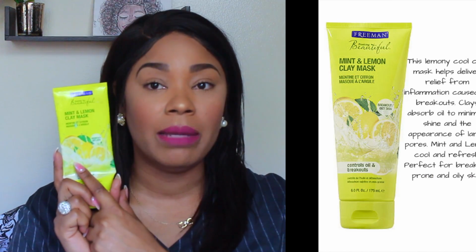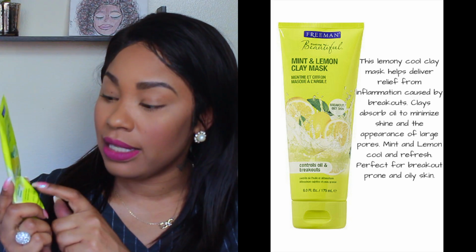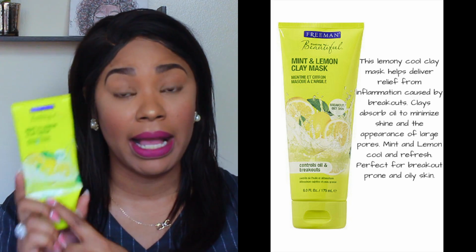Now this one I actually use as a spotter. So if I get a blemish, or a blackhead or a pimple or whatever the case may be, and I want it to be a little smooth, I want it to dry out fast, I use this. And this one here is their Mint Lemon Clay Mask. It controls your oils and breakout, so it's really good.